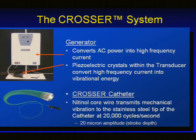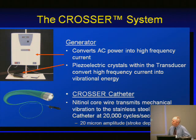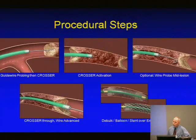safer for our patients. One trial that we were involved with, and Reggie actually used this technology in the coronary arteries, and we used it in the peripheral arteries, is the Crossor System, which is basically a device, a generator combined with a catheter, converts AC power ultimately into vibrational energy that's transmitted to the tip of the catheter via a nitinol wire inside that catheter. And ultimately, the catheter tip vibrates at 20,000 cycles per second to allow us to more readily pass through a hard or fibrotic chronic occlusion.